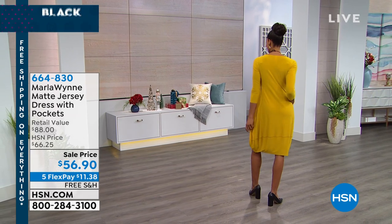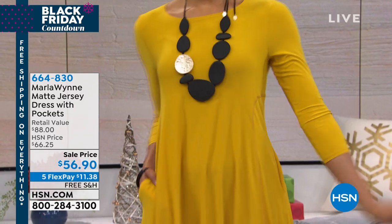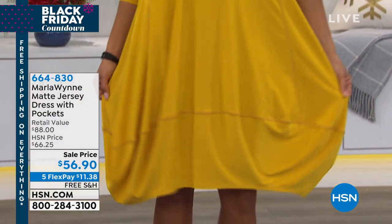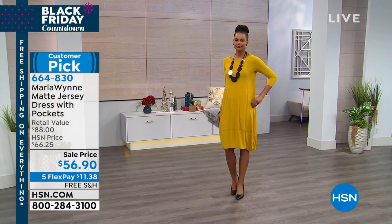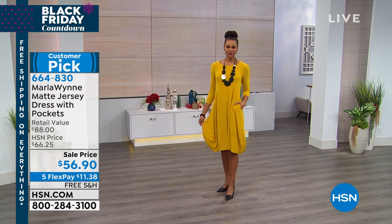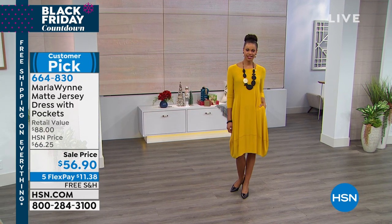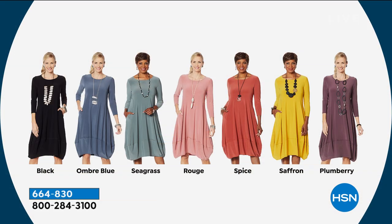Miss Victoria has just entered the building looking absolutely stunning with Marla's matte jersey dress that comes with pockets. This has been a number one best-selling silhouette and a number one best-selling fabrication, and it is on an unbelievable sale price today on this huge customer pick. We have 7 stunning colors to choose from today. It's 5 interest-free credit card payments, and the colors, okay, act quickly, because when you get this home, you are gonna wish you bought several other colors.